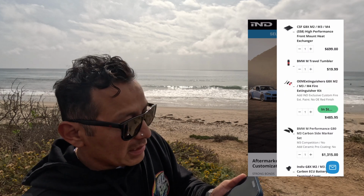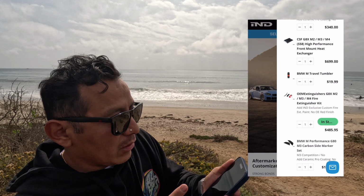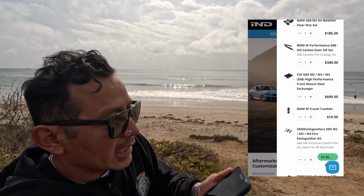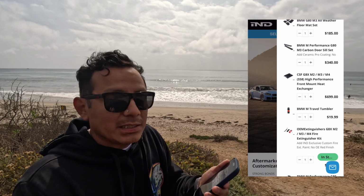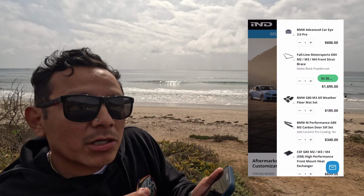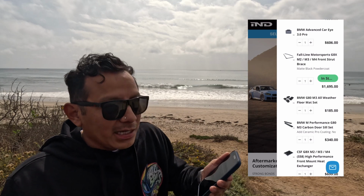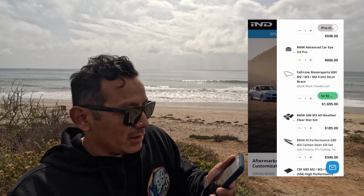That was expensive. And then we also got the OEM extinguishers. Now you guys know we did that on both cars, the M3 and the M4. And I got me a little travel tumbler. We get the CSF heat exchanger. And guys, I still have these carbon fiber door seals that I picked up also with the M Performance logo on there. I never put them on. I still have them at the house in the box.